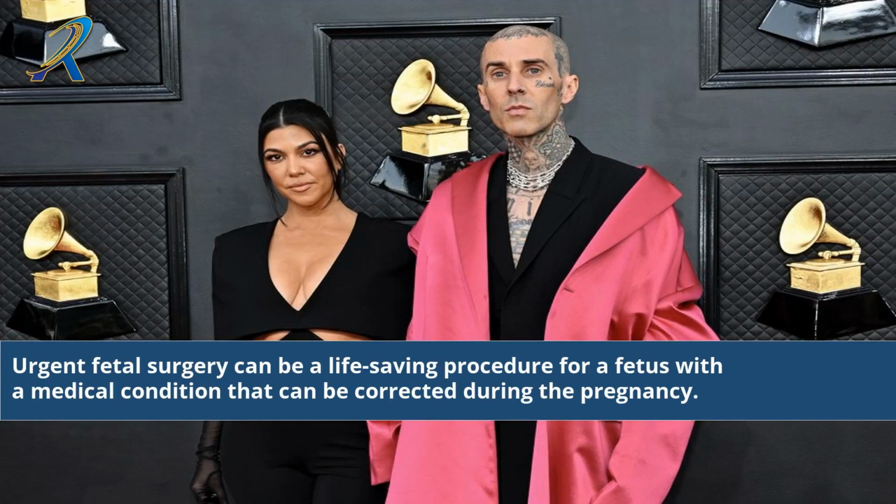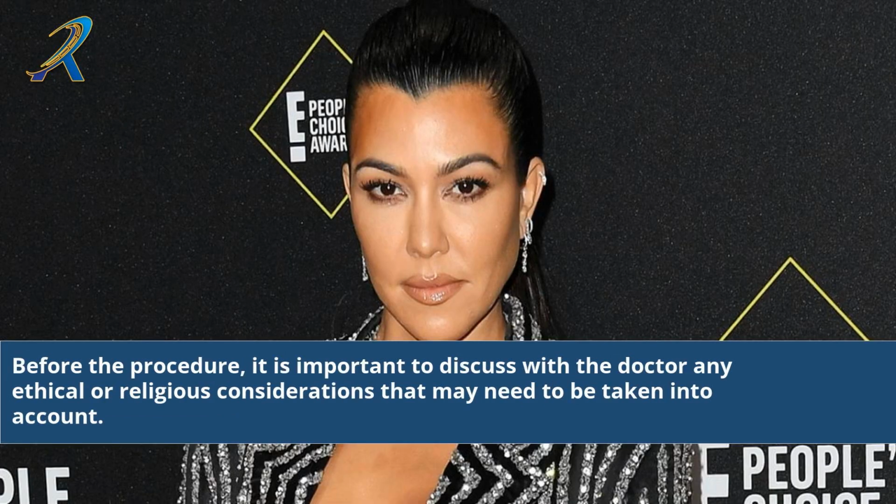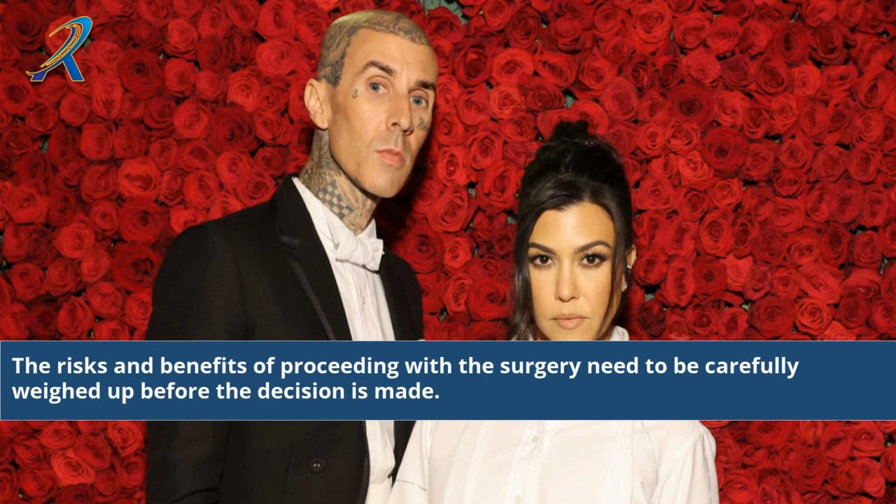Urgent fetal surgery can be a life-saving procedure for a fetus with a medical condition that can be corrected during the pregnancy. Before the procedure, it is important to discuss with the doctor any ethical or religious considerations that may need to be taken into account. The risks and benefits of proceeding with the surgery need to be carefully weighed up before the decision is made.